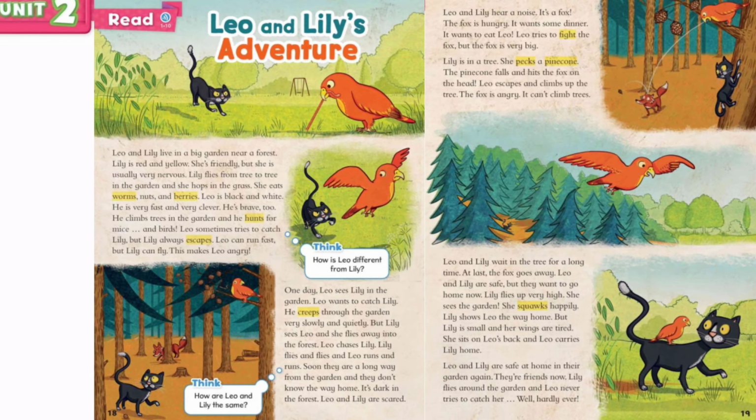Page 18. Read. Leo and Lily's Adventure. Leo and Lily live in a big garden near a forest. Lily is red and yellow. She's friendly, but she is usually very nervous. Lily flies from tree to tree in the garden, and she hops in the grass. She eats worms, nuts, and berries.